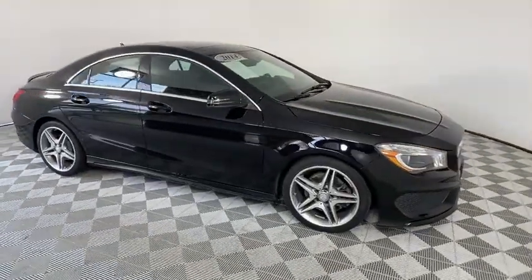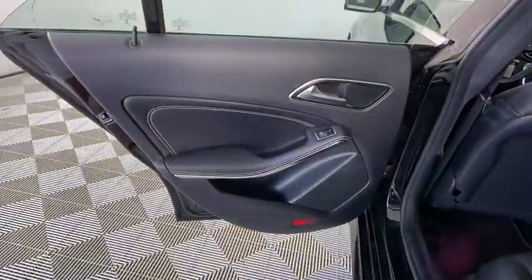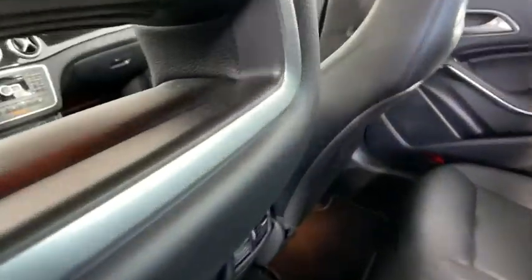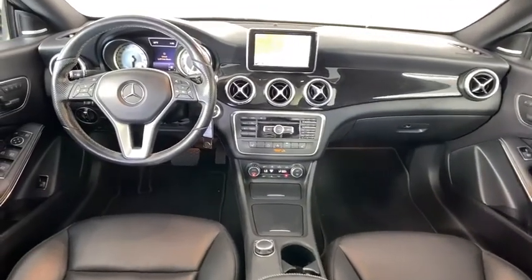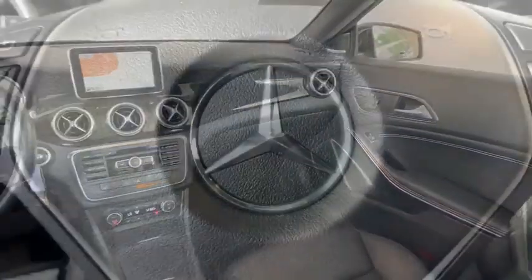Traction control, power passenger seat, dual airbags, alloy wheels, power steering, four-wheel disc brakes, 8 speakers, AM/FM CD player with 6 speakers, electronic stability control, CD player, power windows, trip computer, security system, rear window defroster, remote keyless entry, panic alarm, overhead console, brake assist, tachometer.